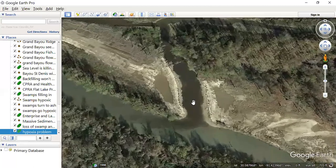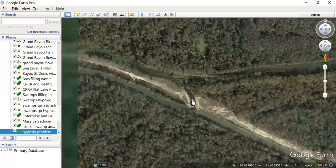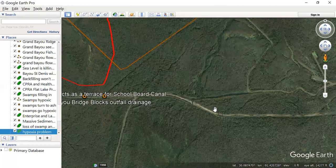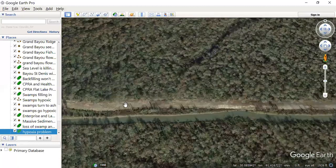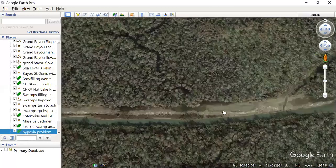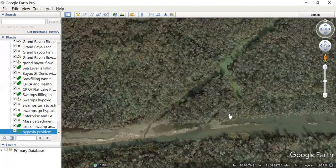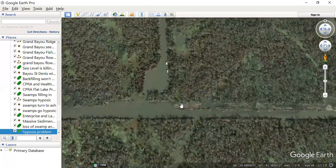Here's success. We were able to get a horizontal drill in some parts of the pipeline, so water is flowing there. That's good. We were able to change the permit and get some of the lakes preserved, but in general, there's supposed to be gaps every 500 feet along this road, and there are not gaps every 500 feet.